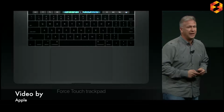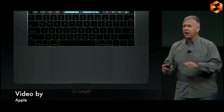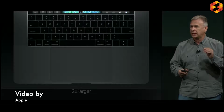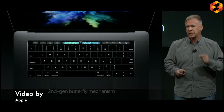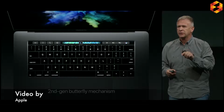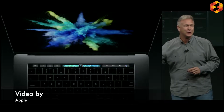I know the first thing you're going to notice is the top bar, but beyond that, the new MacBook has a double-sized Force Touch trackpad compared to the previous generations, and I quote, that was not possible with the mechanical trackpad, but now it is possible with Force Touch technology. Also, there is a refined keyboard with a butterfly mechanism with greater key travel than the previous MacBook, and here is the Touch Bar.